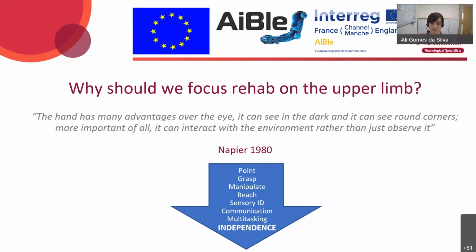This is a nice quote here from Napier on the slide. It's quite old now, back in 1980, but I think it summarises really well about the upper limb and the hand function. So the hand has many advantages over the eye. It can see in the dark, it can see round corners, and most important of all, it can interact with the environment rather than just observe it.